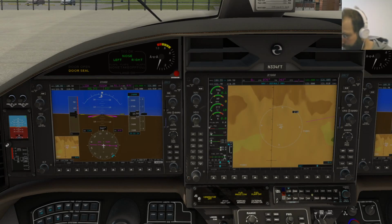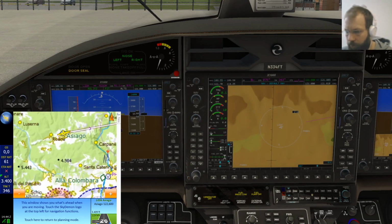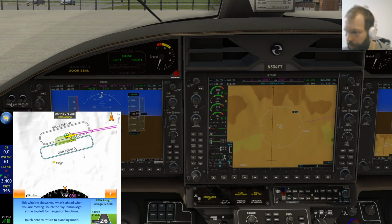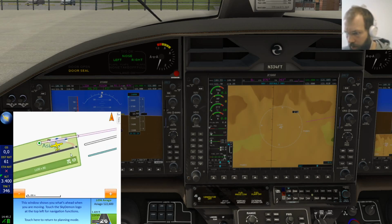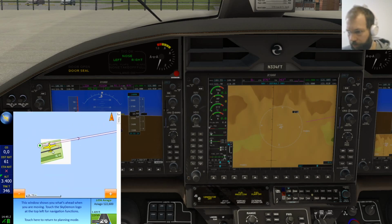Let's have a short look here again on the Sky Demon to make sort of a quick departure briefing. So we are on the apron here in Asiago, and since the runway in Asiago is pretty sloped, you usually take off on the runway 26 into western direction. So that's what we do.